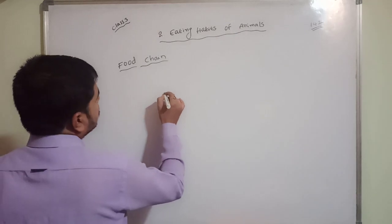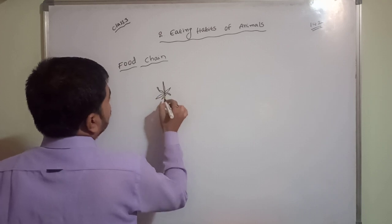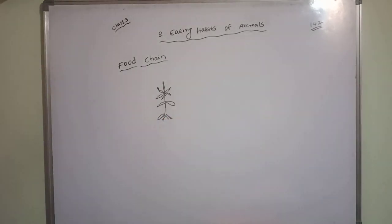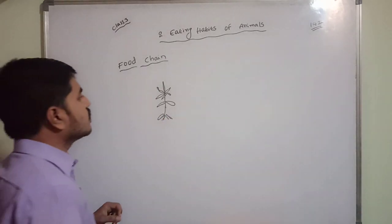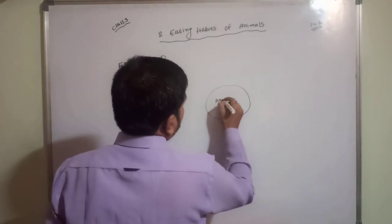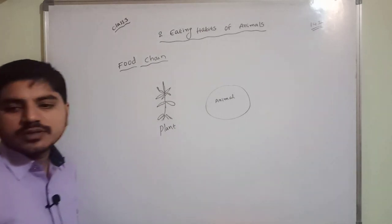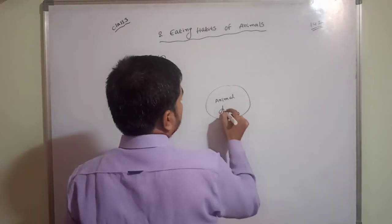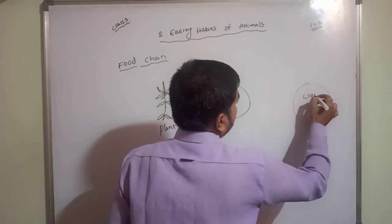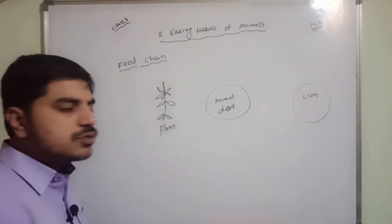For example, there is a tree. Roots are there. Now you can imagine one of the animals. I am unable to draw this, that's why I am going to write the animal. This is a plant, and one animal is a deer. And here there is a lion. This is a herbivore and this is a carnivore. Yes or no? Herbivores and carnivores. See here.